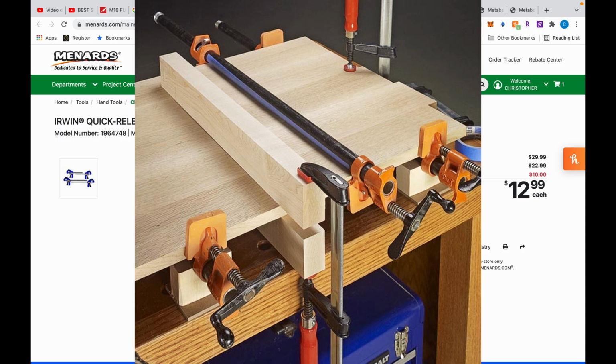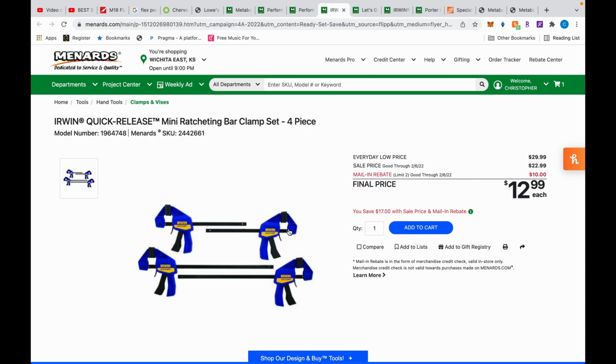I know for larger things, I'm probably going to need those, or just let me know what you guys would prefer. To me, the metal ones seem very cumbersome, and this one, I think you can get really tight. I know those older ones you can get real tight too, tighter than these. But I mean, how tight do we need to get the clamps? I don't know.